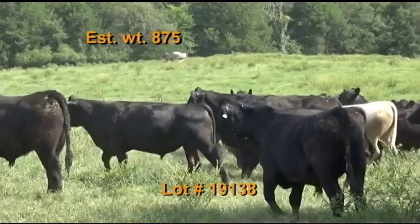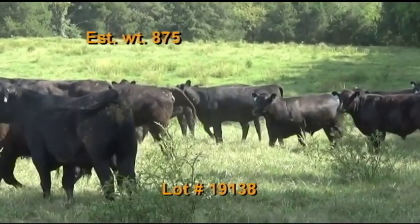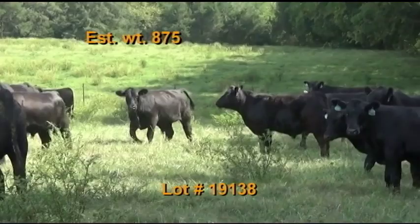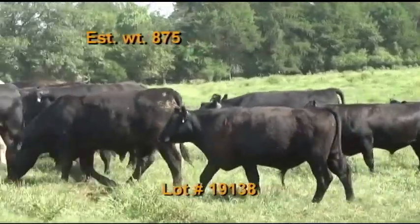Lot number 138 is the Johnny Pitcock consignment, Fayetteville, Tennessee. Tennessee BQA certified, 66 steers, estimated to weigh 875. Grade 95% number 1s. There's 55 blacks, 3 black baldies, and 8 Charolais crosses.